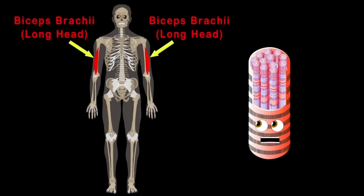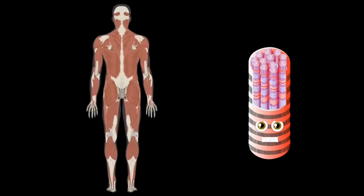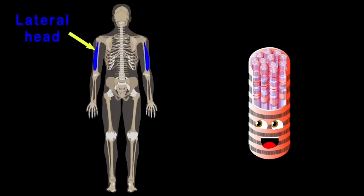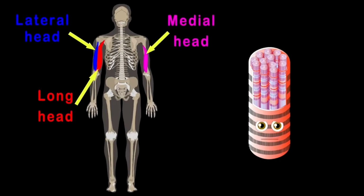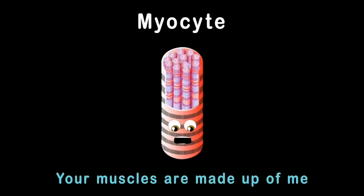The biceps brachii long head sits on the outside while I sing, while the biceps brachii short head lets you lift things with no harm. We'll take a look at the triceps on the backside of your arm. There's a lateral, long and medial head, which make up the 3 parts that concludes the triceps. Very complex anatomy.